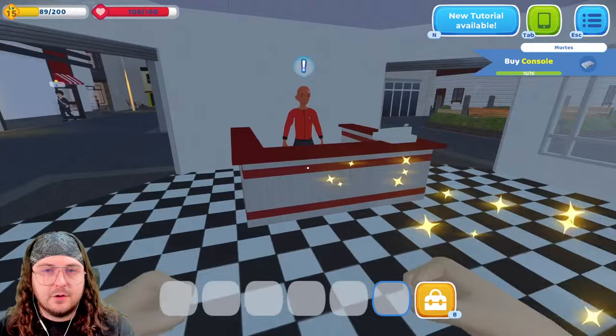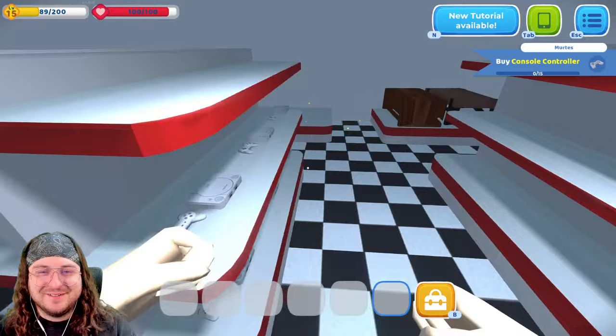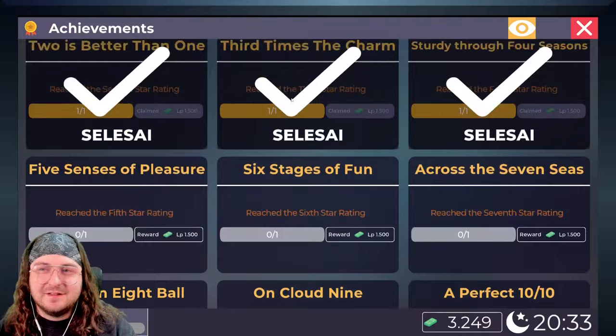There you go. As usual, let me inspect it. Okay, these are good. Now, if you buy a new console, surely you'll need this stick too, right? Just buy the normal console stick. Oh my god. 15 of them. Dude, these people are robbing me, man. There's an achievement, though. They're playing me. They're playing me like a fiddle.